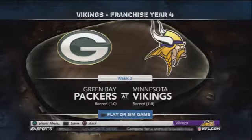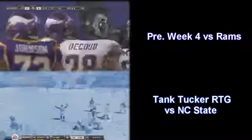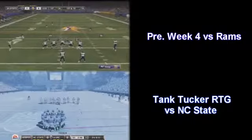And going into the game against the Packers, we got to have our guys ready, because we went 0-6 in the division last year. We got to start out this season and this divisional play strong if we're going to contend this year.